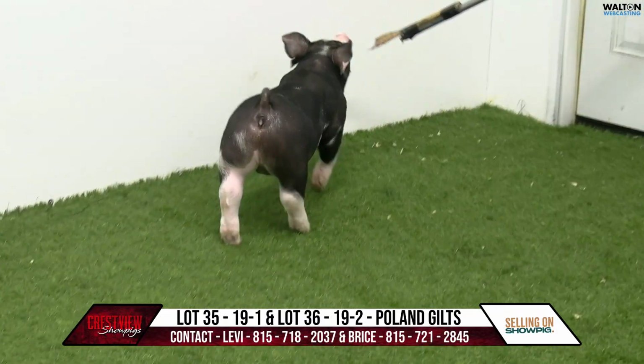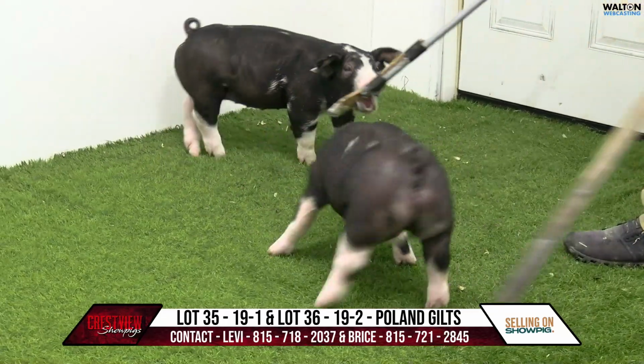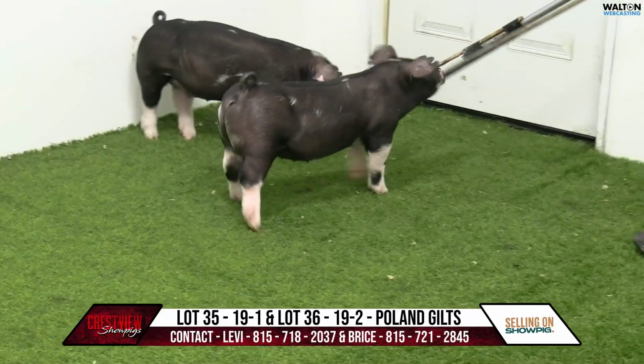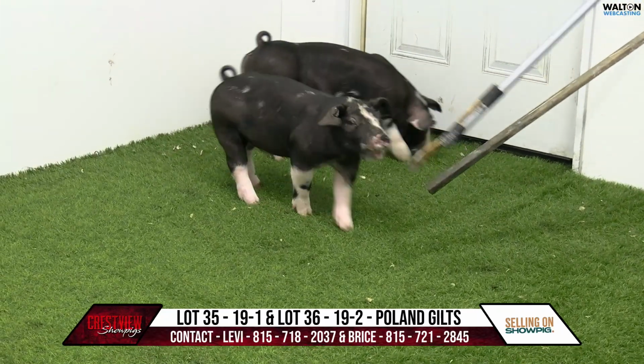Yeah, and then that Dash 1, it's no secret, the ones that Levi likes on the sows, those are the ones he ear notches first, and sometimes he's right and sometimes he's wrong, but I'll tell you that old boy pulling the stick, he's got a pretty good eye when those pigs are just a couple days old.